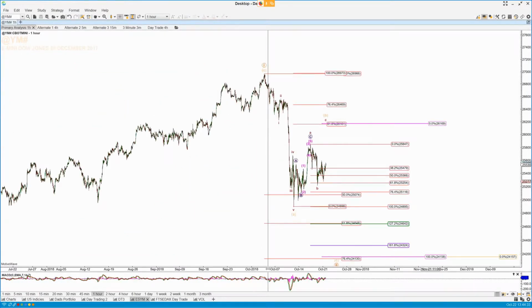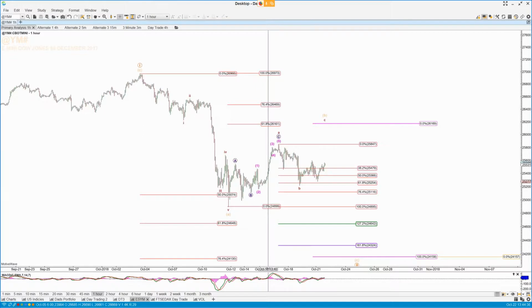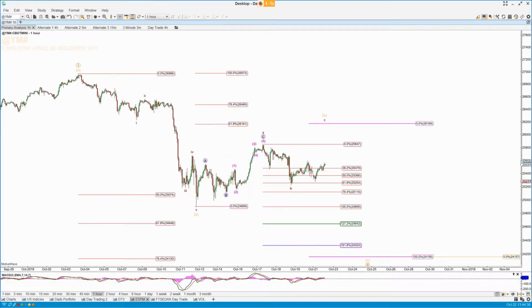Now the Dow Jones has been stronger on this part of the move. It didn't make a new low last night, and it didn't make a new low on Friday either. So the B wave from Thursday remains intact. We have a potential 1-2 in what's looking like a diagonal for this C wave up here.